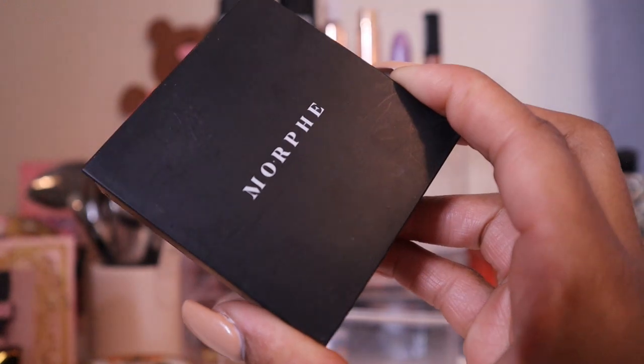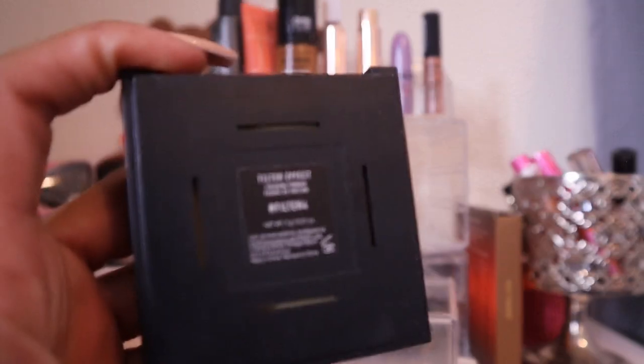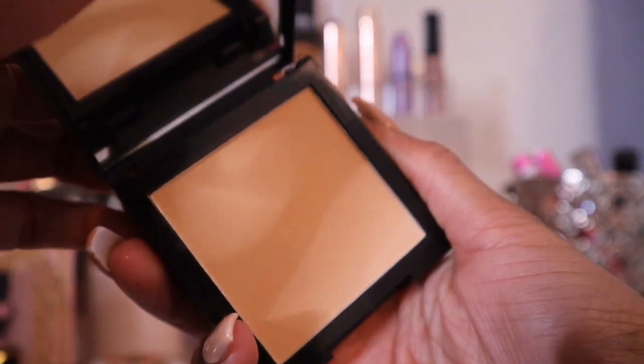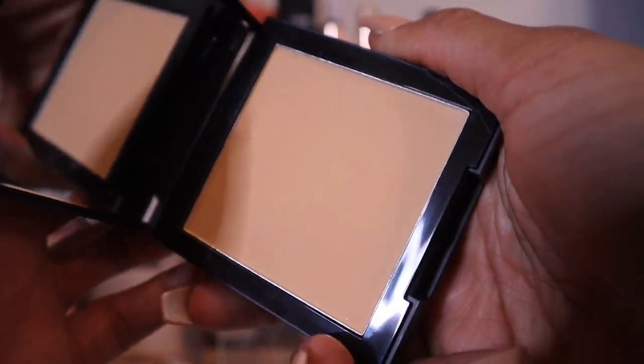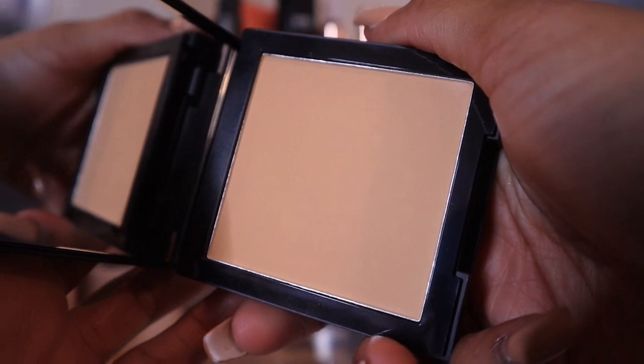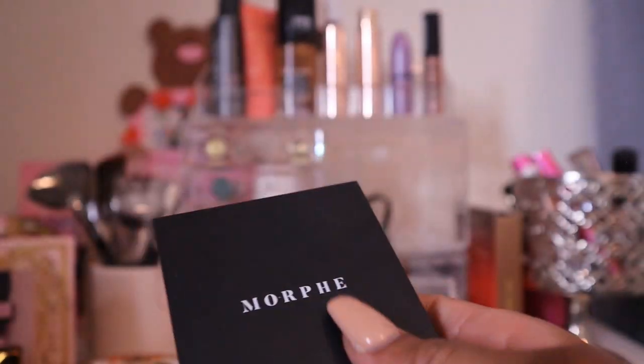Or I will use this product right here, which is the Morphe Filter Effect Setting Powder. And I have mine in the shade number 4. It says Filter 4. And basically, this is a really bright banana highlighting powder. And I can use this on top of the Fenty Beauty Honey Powder to give me more of that bright under eye effect that I like and that I'm looking for. So that's why I wanted to add this in here with this product.